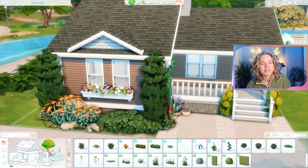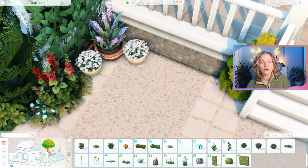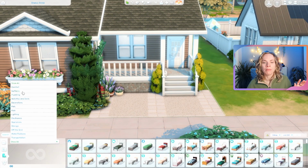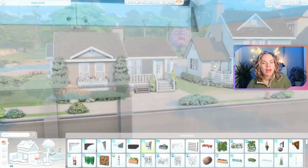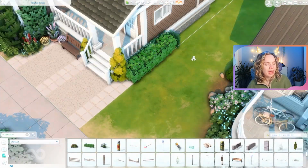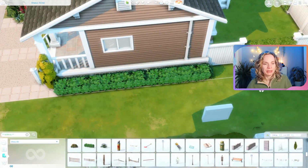Oh, and you can see that I was really playing around with these flowers. I went for the red swatch in these flowers, and then I also have some bushes with orange flowers in the front of the house as well. Those flowers are from the Romantic Garden stuff pack. Is that the correct title? I, for some reason, barely ever use them.